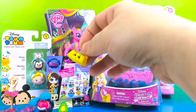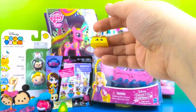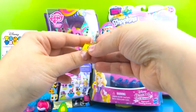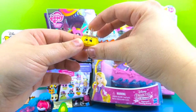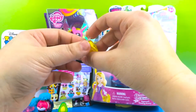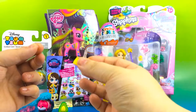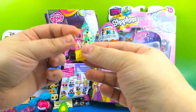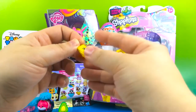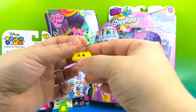Oh, I think this is Sweeps. Sweeps with the glitter on the handle is an ultra rare. I just realized that when I was trying to use my scissors to open the pack, I snipped off the top part of Sweeps. Poor Sweeps. We'll have to try and fix him later.